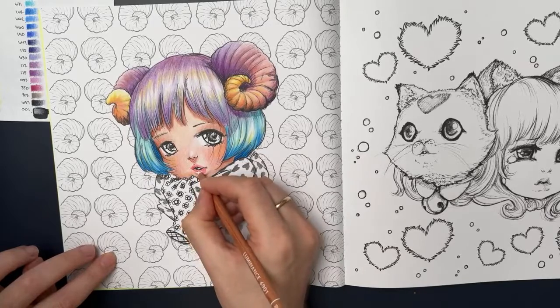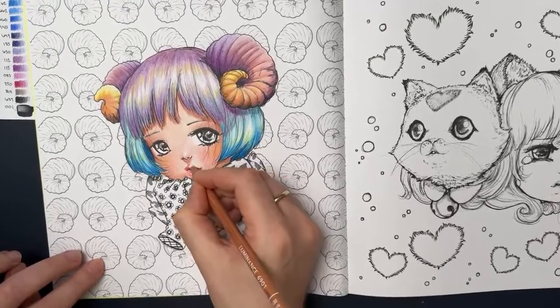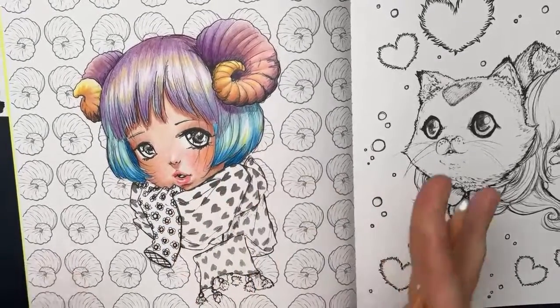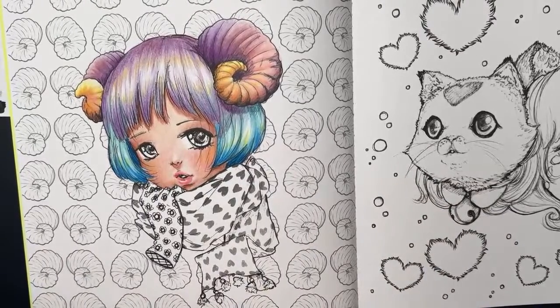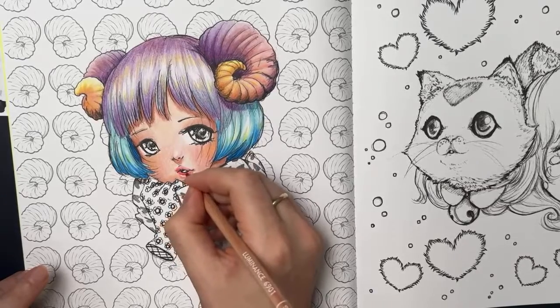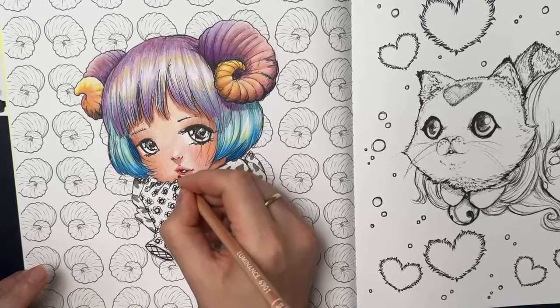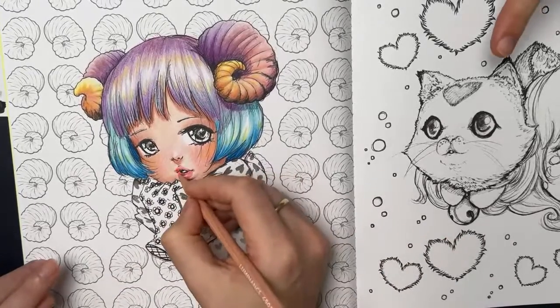Anyway, just going to color in those lips. But yeah, it's a little difficult to incorporate my style with her style and what I think it should look like. But yeah, the red gave it a nice little extra depth. Just going to scratch in a little bit more on the shady side. And then come back in with the pink and smudge it around a little.